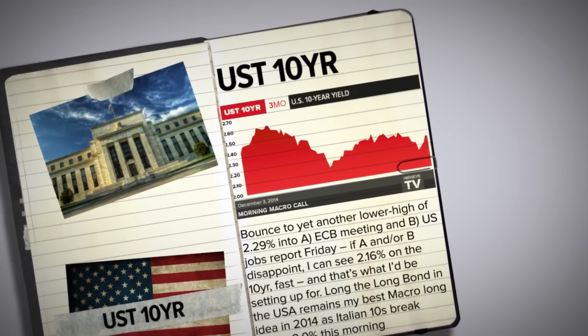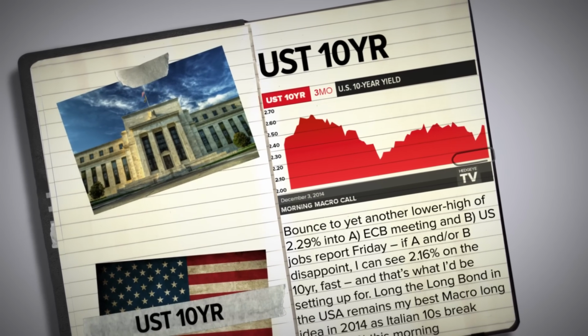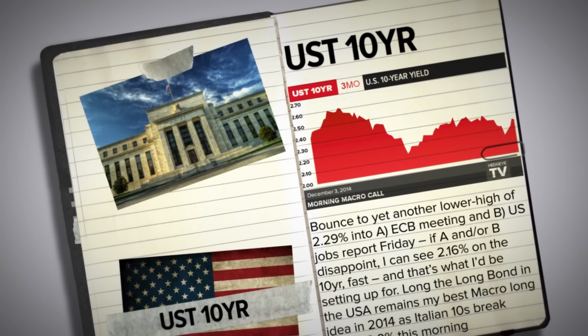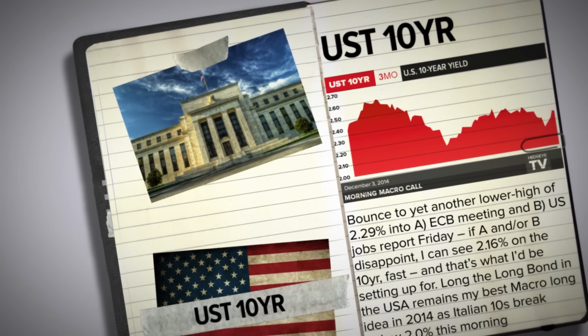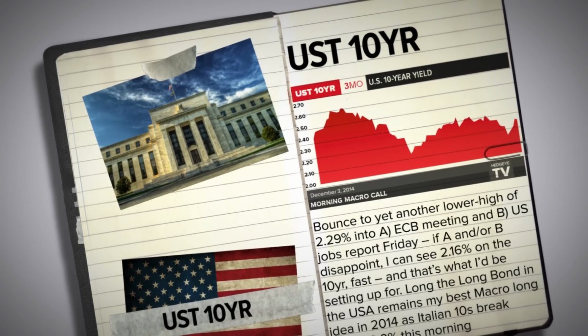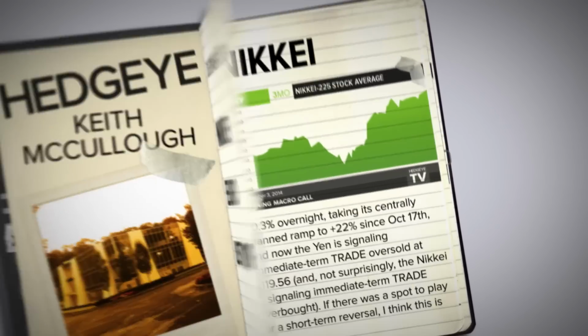So currently, that's kind of what we've been set up for. Well, we've basically been set up for it all year, and we're still set up for it. Long bond in the U.S. remains one of our best macro ideas in 2014, particularly as Italian 10 years break below 2% this morning. And those are the top three things in Keith's macro notebook.